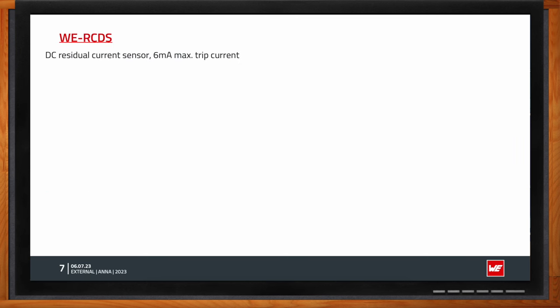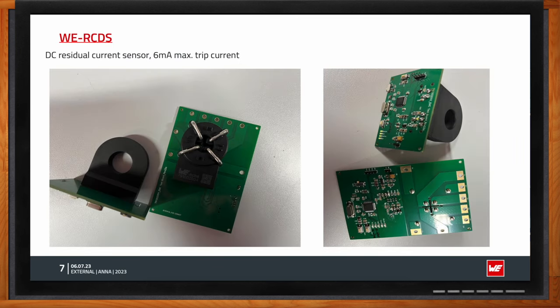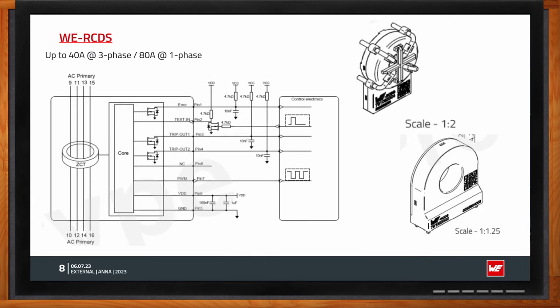Yes, we call it the WE-RCDS. It's a pretty new component from Würth Elektronik, but you can also find this from various other vendors. So we provide two versions at the moment of this sensor. One version is directly to feed through the cable. The other version is to directly connect the cable via terminal blocks to the PCB. And then the sensor is connected as a THD component on the PCB. The sensor itself then contains the electronic safety software.